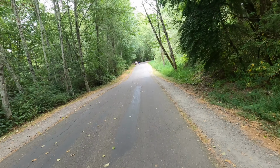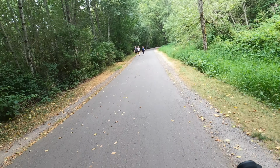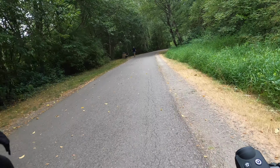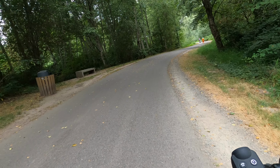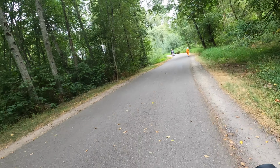The trail is supposed to be heavily used by pedestrians, bicyclists, and dog walkers, both on the weekends and the weekdays. People use it as a commuter trail on the weekdays and a recreational trail on the weekends.